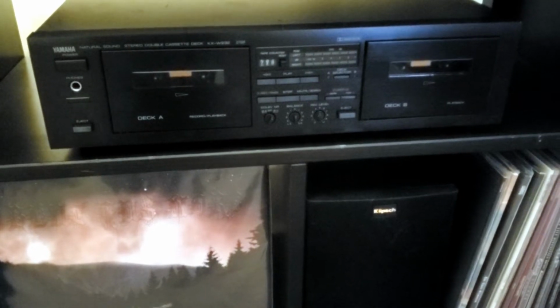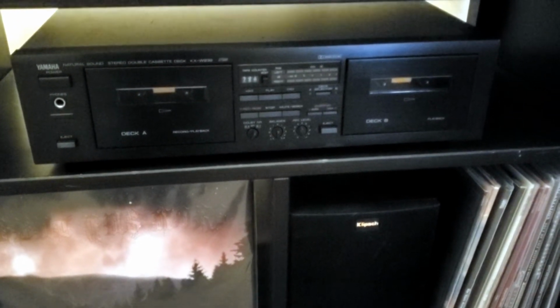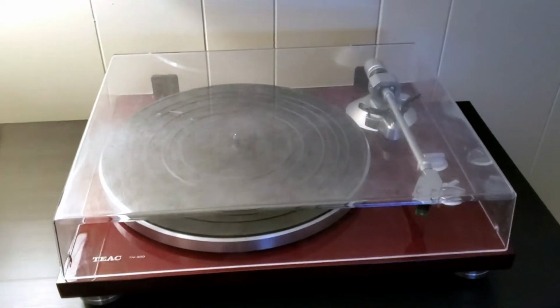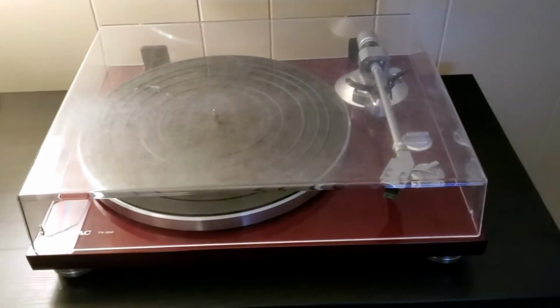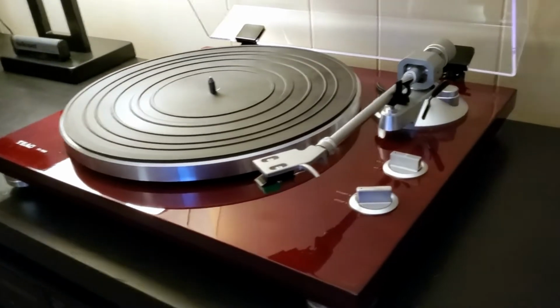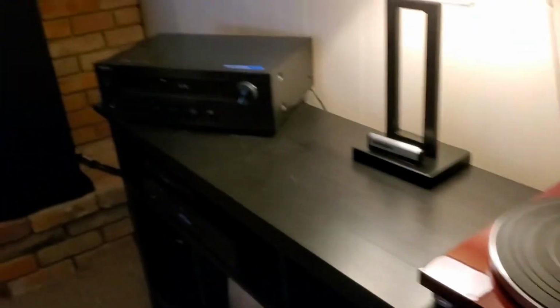Got that for like $100 used, and usually it's easy to find tape decks these days, and this one's been working fine for quite a few years now. No problems with it. And then there's my TEAC record player, TN300. I've had this record player for over 10 years now, and it still works great. It's nothing really special, pretty standard. But yep, never had any problems with it.